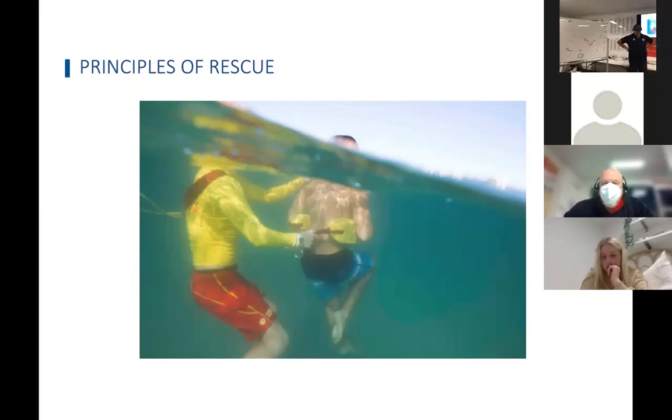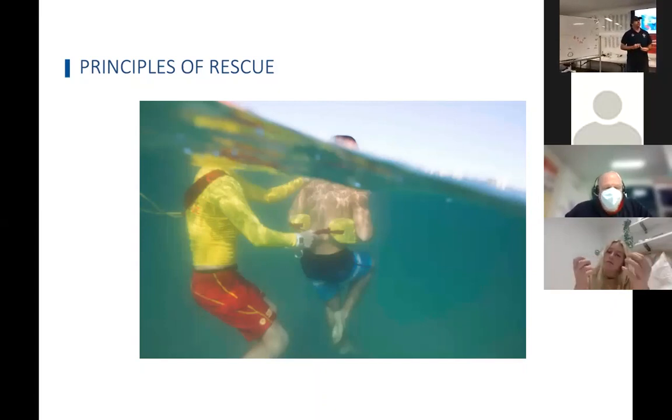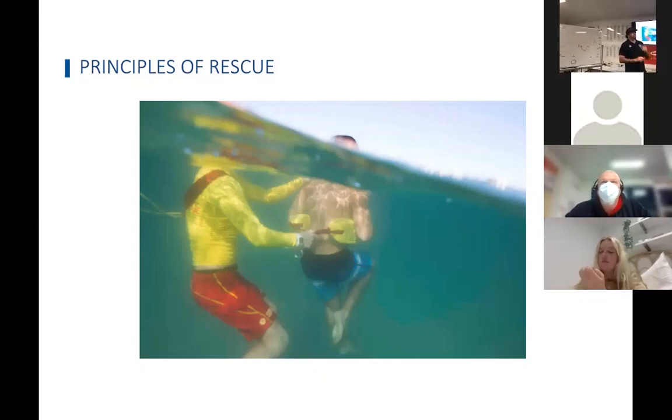Okay, Bronte, what's a good indication somebody might be a poor swimmer? Struggling to keep above the water. Yep, struggling in the water. Tara, what's another dead giveaway somebody's not going to be a good swimmer, even before they hit the water? Well, I'm not sure about before the water, but I was thinking like hands waving out or to the sides. Yep, that's okay.